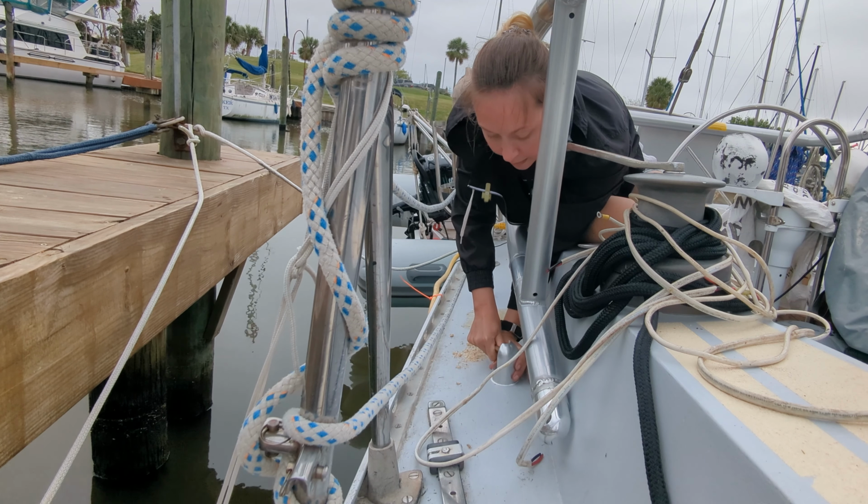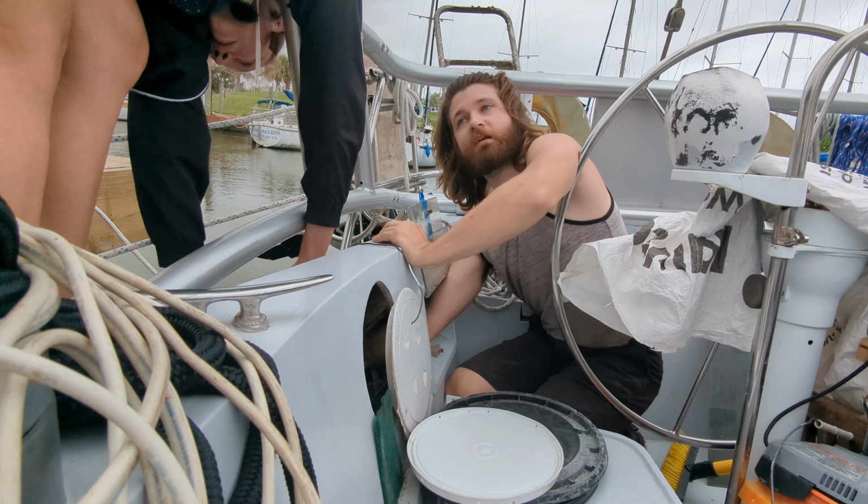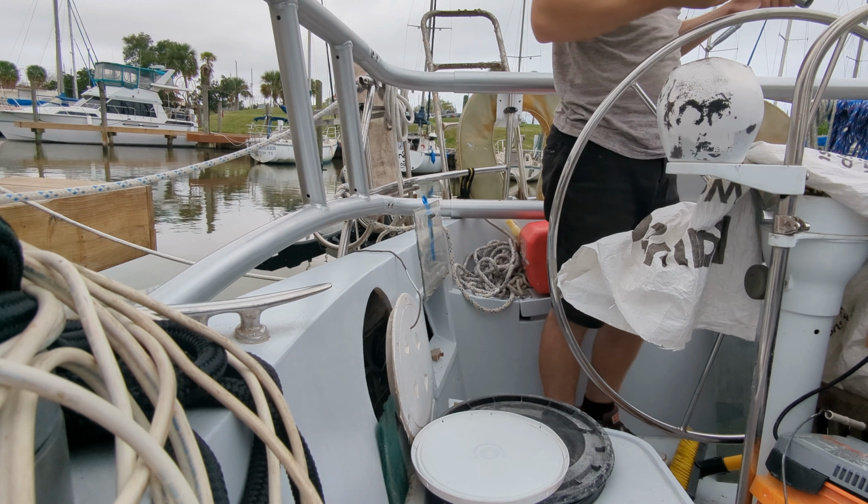It is lined up. One down, three more to go. I guess we could have used the short bolts, huh? Time for the other side.